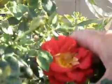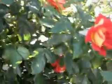A lot of new roses are overhyped, trying to get people to get in there and start buying them up. If you're looking for a very strong bloomer in the heat, look at this.